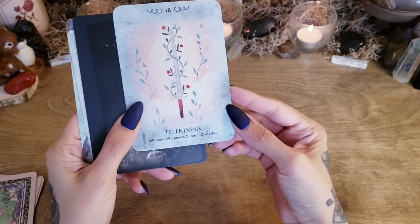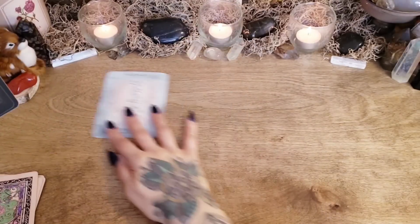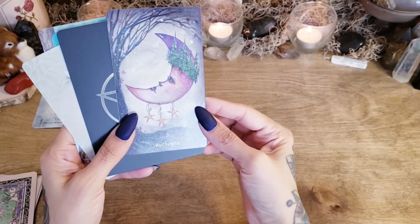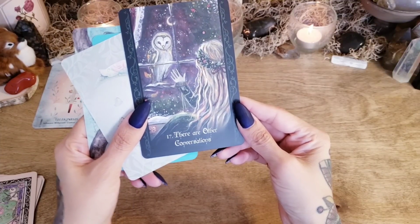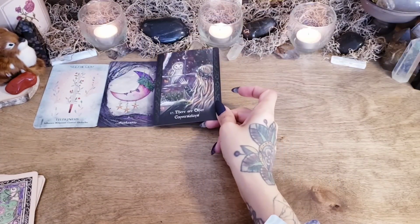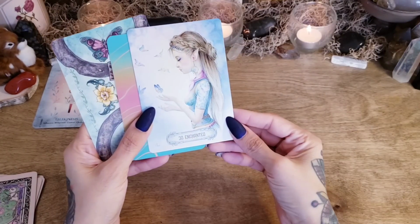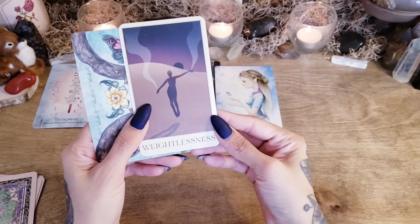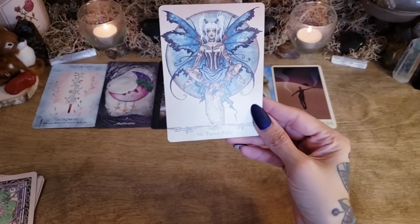So we have telekinesis with influence, willpower, control, and obstacles. We have authentic. We have number 17, there are other conversations. And this is number 16, there are other conversations. We have number 30 with enchanted. We have weightlessness. And then we have number 50, the tattoo fairy.